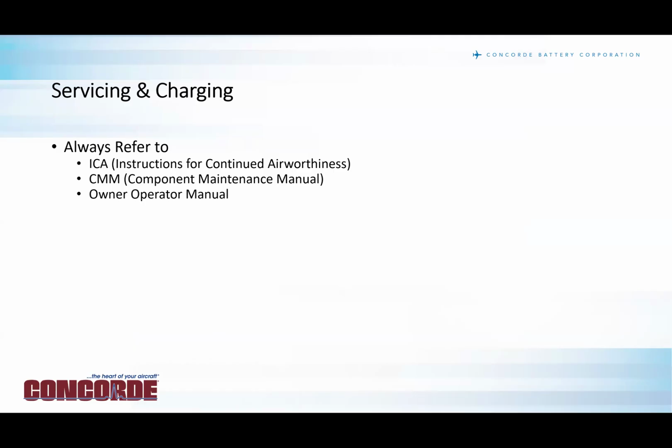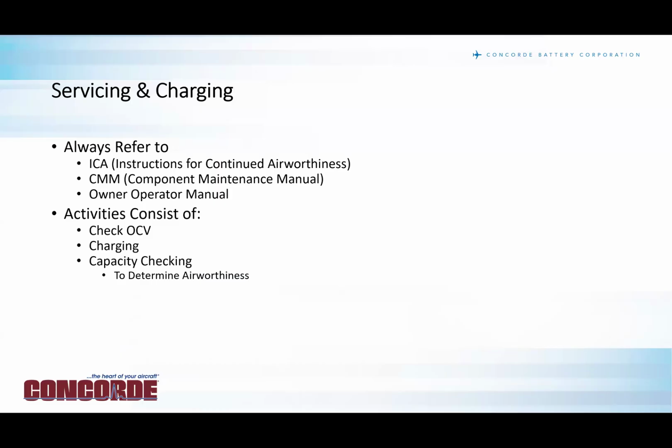An engineer may put together an AMM that requires an interval of capacity check at a certain time. So follow your AMM if you have one. Activities consist of checking your open circuit voltage, charging the battery, doing a capacity check on the battery to determine airworthiness. If it fails a capacity check and you follow your CMM, there is a procedure in the CMM called the conditioning charge.